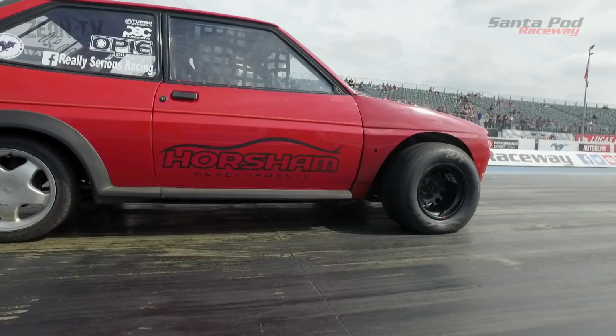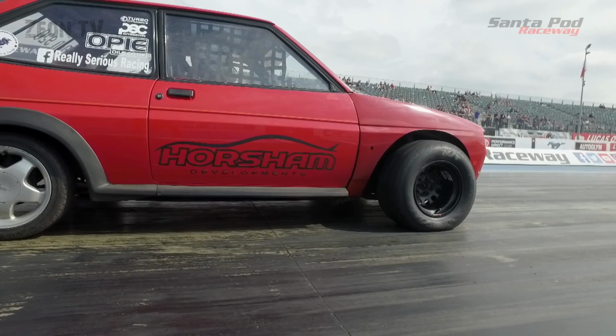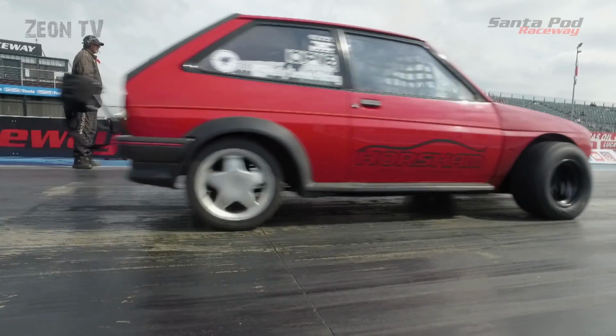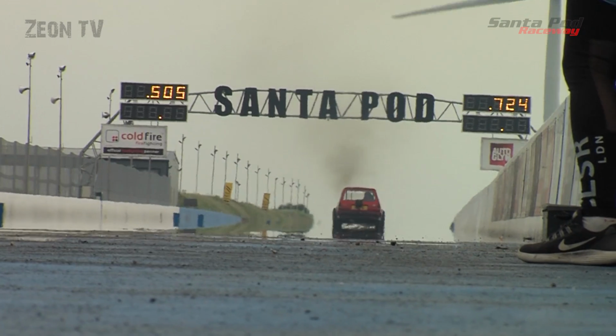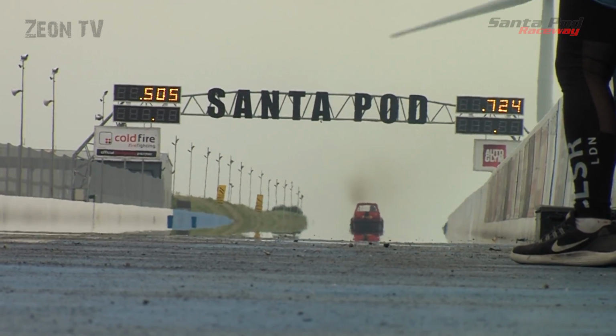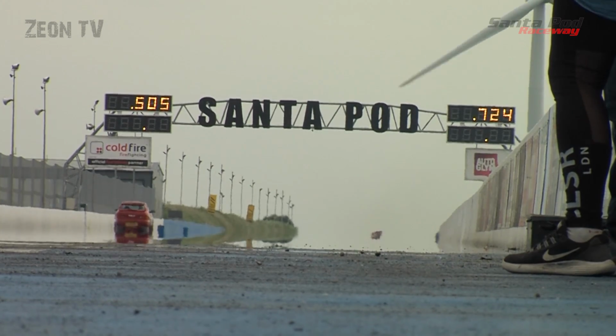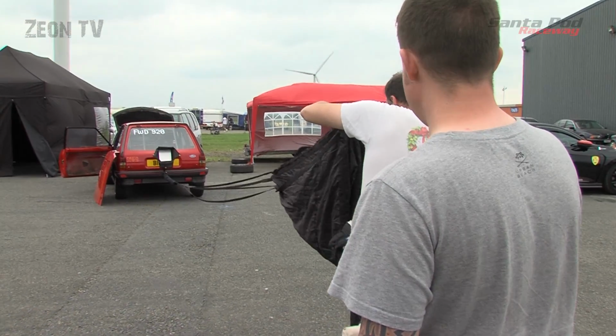Also out testing was Phil Reeves, taking every opportunity to get more run data in the Horsham Developments backed Ford Fiesta. And after the really serious racing team was soundly stuck in the 10s at the start of the year, that's just a few thousandths off his best ever time with the car.